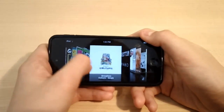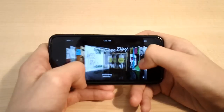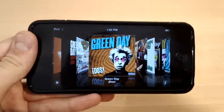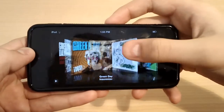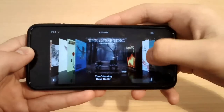And I have most of the Green Day albums, and I have Uno, Dos, and Tres, as you can see right here, or Trey, or whatever. I have a terrible Spanish accent. But right here, I have Green Day Dos, Dookie, American Idiot, of course, and Foo Fighters. Just scrolling along here, all these Green Day albums, and yeah, that's pretty much it.